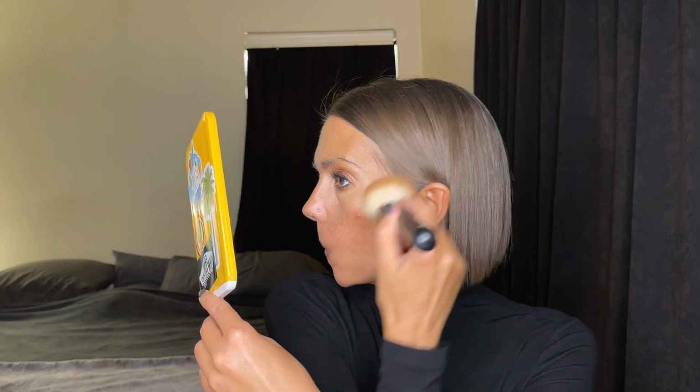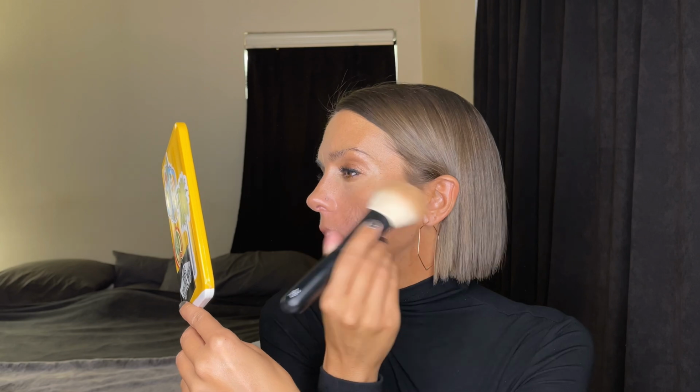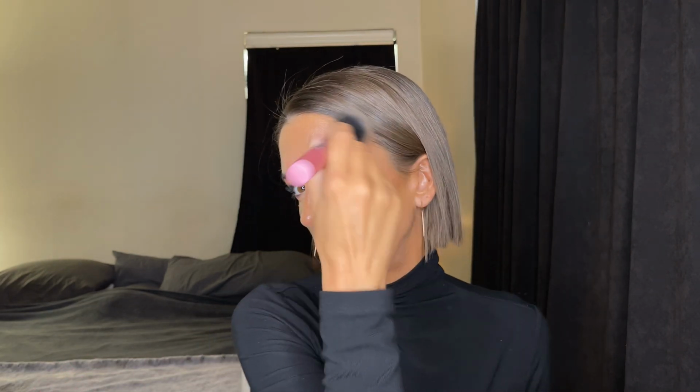So then I do the Matte Radiance Baked Powder in Bronze 04 from Laura Mercier. And this is more of a satin finish bronzer. And I go kind of over top. I take it a little higher and just blend those two together. What you can do is, if you feel like it's a little overdone, you can always just take a more flimsy brush and do that.